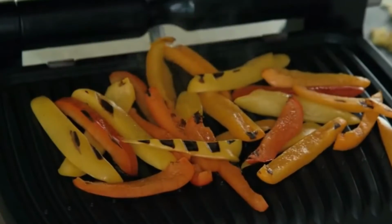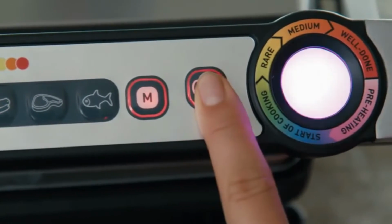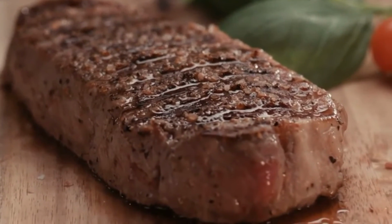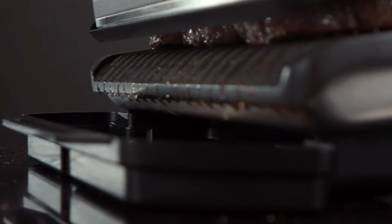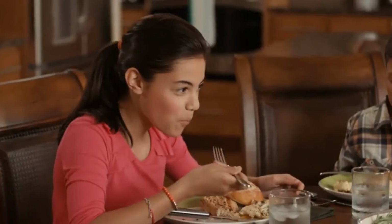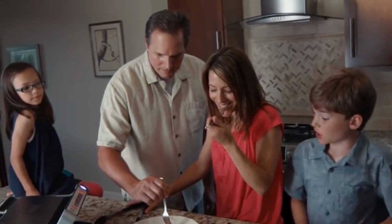Want to make something that's not on the list, like grilled vegetables? Set the OptiGrill to manual mode and get creative. Beautiful grill marks show the sear that locks in moisture, keeping your meats tender and juicy, all while fat drains away into the drip tray. No additional oils are required for cooking, so you'll eat healthier with the OptiGrill without any extra effort. It's so easy, it's completely foolproof.